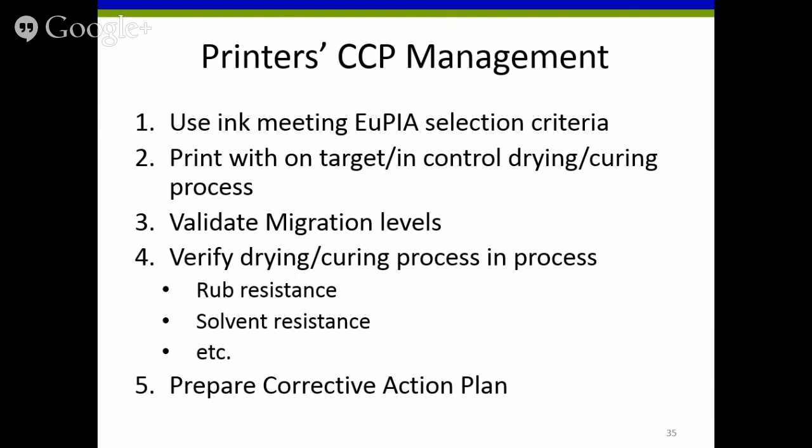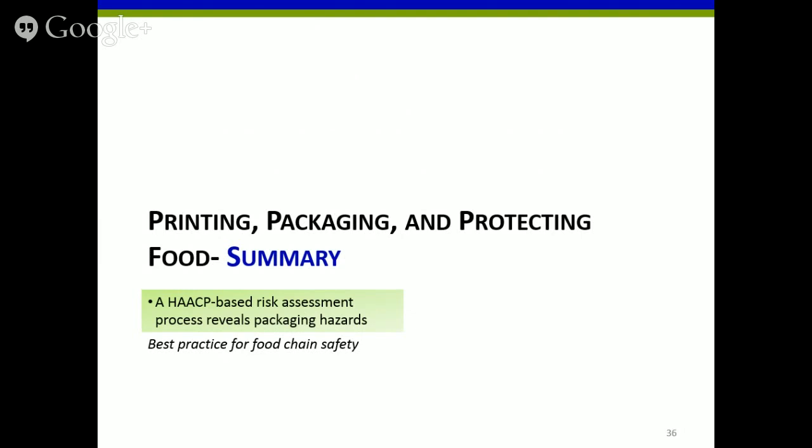And then I suggest finding a way to verify that drying and curing manufacturing process while it's being conducted, in short turnaround testing, things like rub resistance, solvent resistance. It could be this retained solvent test using gas chromatographs. It could be product resistance. This is very much a product and package material specific verification process. And then, of course, prepare an action plan for when the verification process indicates that an out of control material has been produced. So just in summary, HACCP is the best practice for food chain safety management.